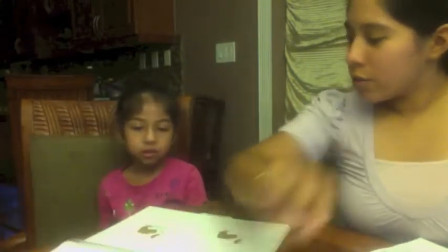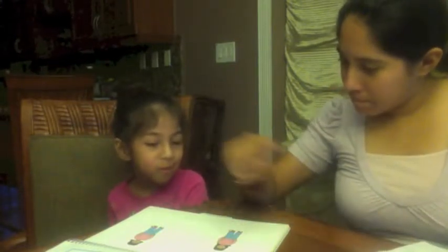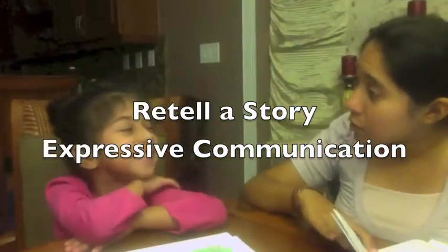Here are two dogs. Tell me which dog to point to. Say point to the wet dog. Here are two girls. Tell me which girl to point to. Say point to the smallest one. Now you tell me the story.